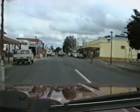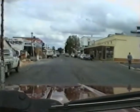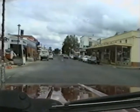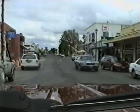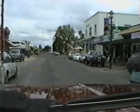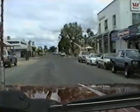So we're in Bordertown. We called into the Nissan dealer in Bordertown. He had a look at my problem, and he said that the seals in the front wheels, both sides, have got a bit of dust in them, so it squeals.